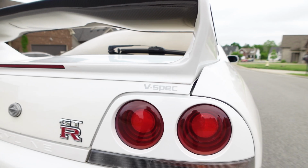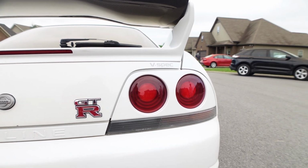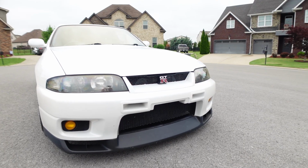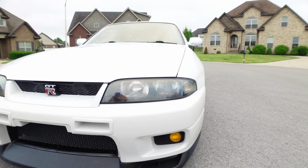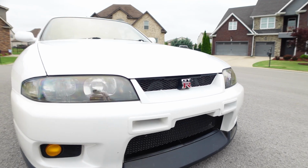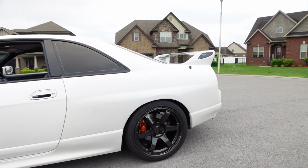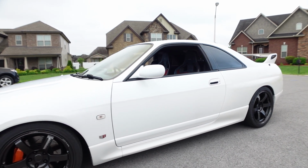Nice. What is that front bumper? Is that all factory, the lip and everything? Yeah, stock factory V-Spec front end. The only thing I added was a Series 3 front spoiler. Okay. What suspension mods have you done to it? It's running Nismo urethane bushings and Blitz ZZR coilovers.